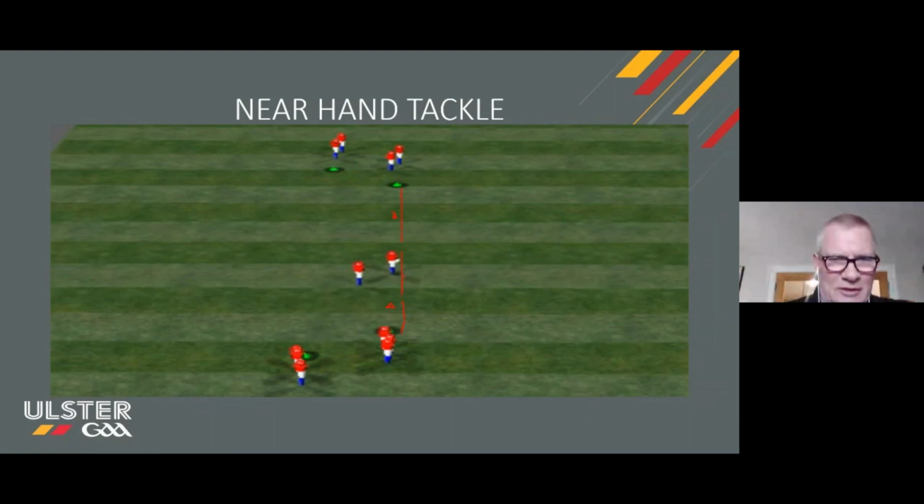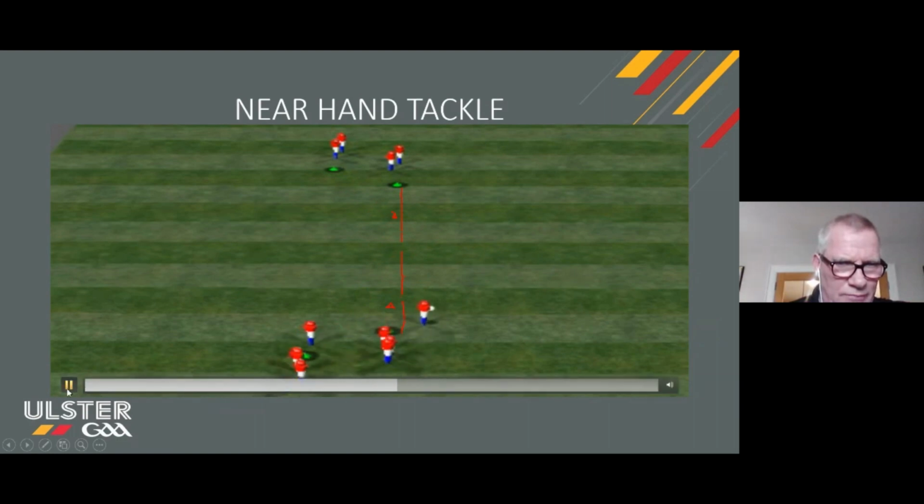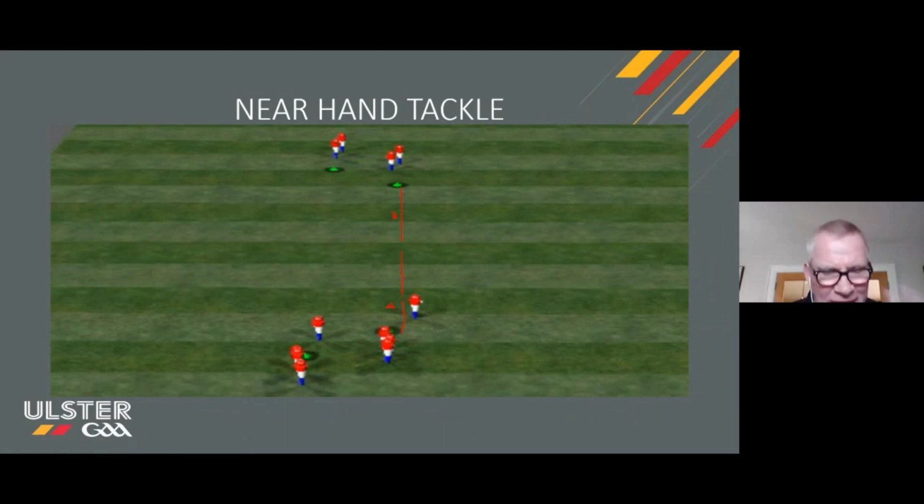So what I'm trying to explain there, coaches, is, and I didn't explain about my wee cones there, that the player on the ball has to run a straight line. He can't run out wide and try to fool the player coming out to tackle. He has to run a straight line to give the tackler a chance to get that near hand in. The player runs up alongside, puts a hand on and flicks the ball away, times the tackle. That's the key here, times the tackle.